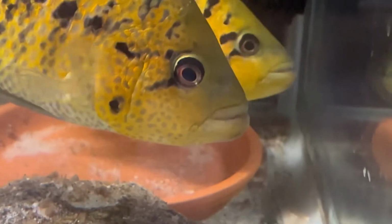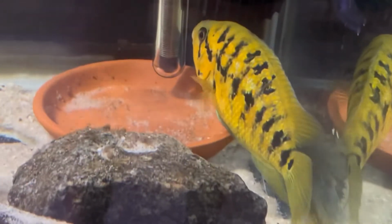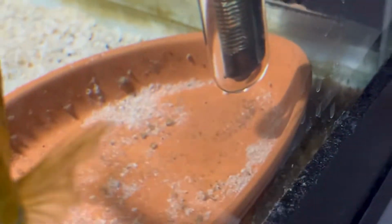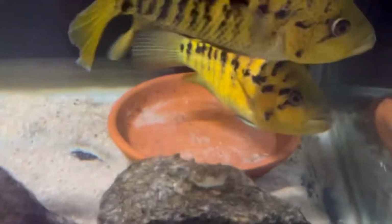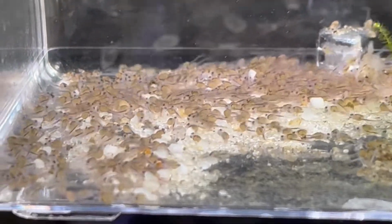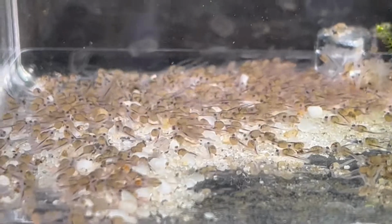All right, everybody, we are at day 5, and you can see here in the corner, the wigglers are all grouped together. And I say all, but what I mean is most, because I've pulled out a lot of them into this hang-on side breeder box. And you can see there a lot of the egg sac is still in place, so this is going to be their initial source of food.